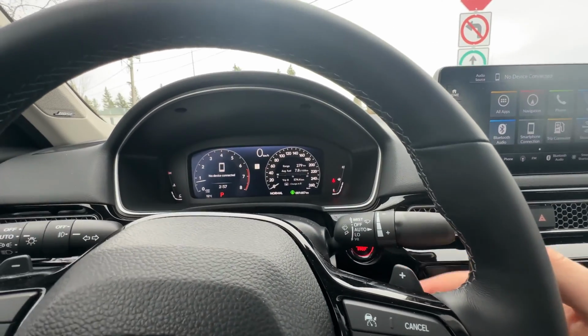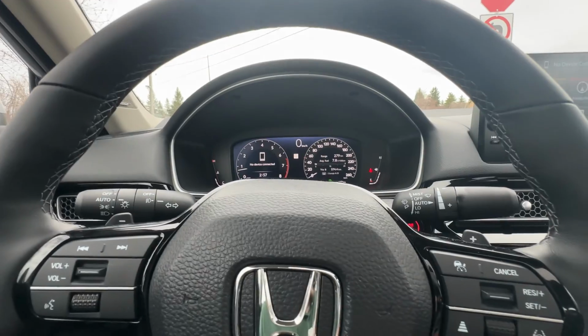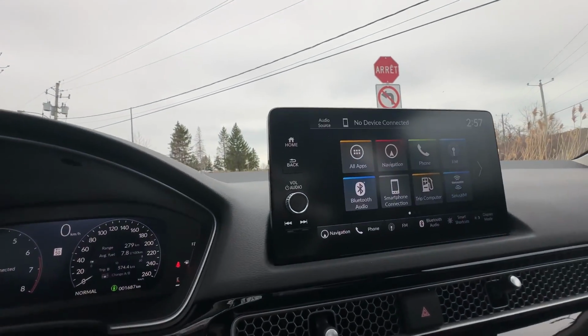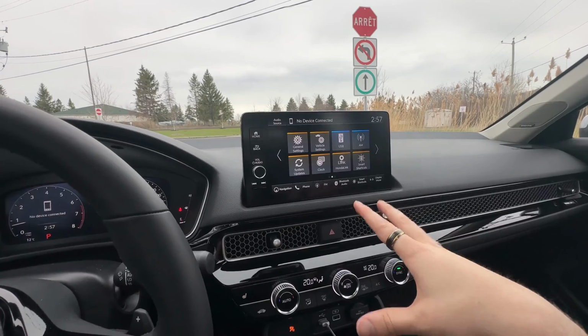I've also got paddle shifters, so you can make one of the slower versions of the Civic kind of sporty with the flappy paddles there. It's very nice. Then we have our infotainment display right here. Very simple. Again, we saw something similar when I showed you the Integra.